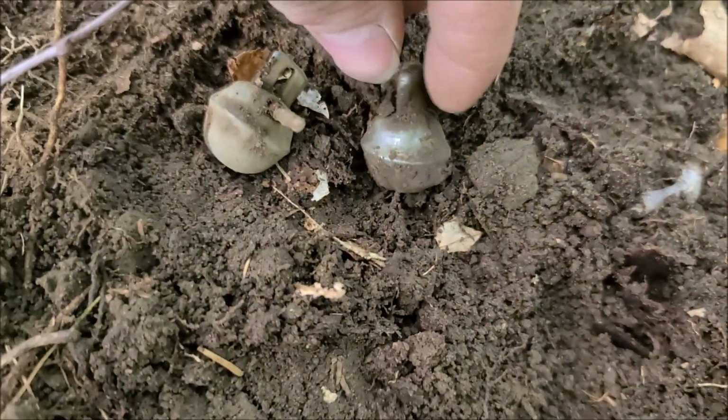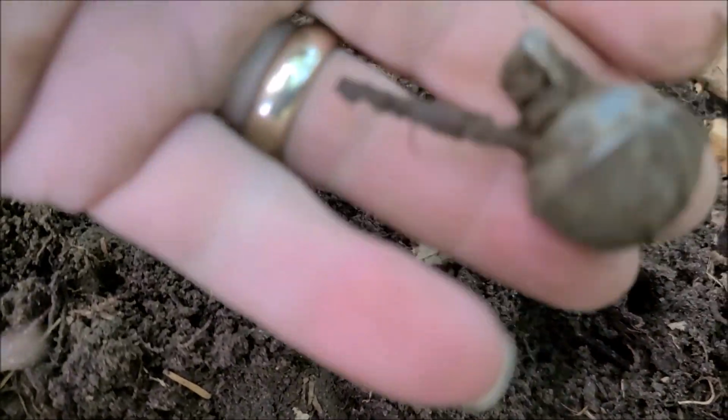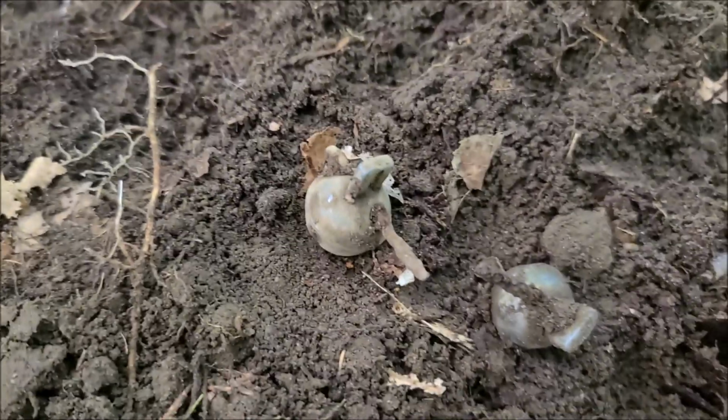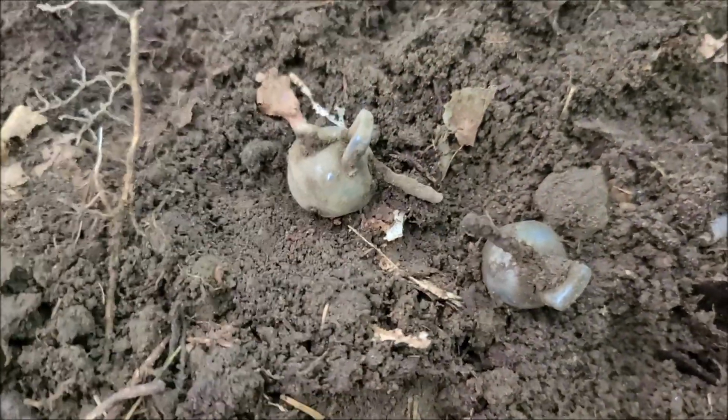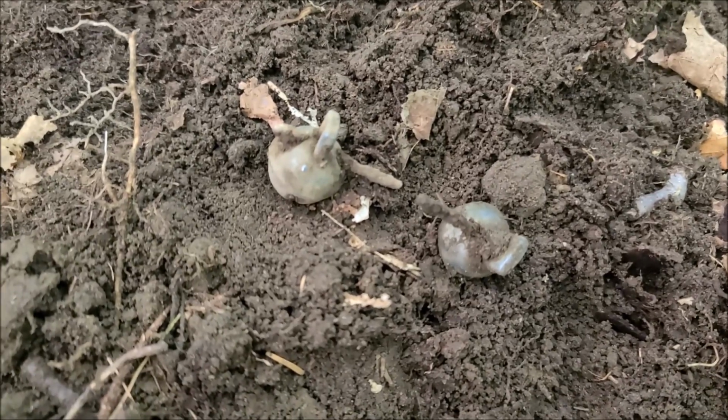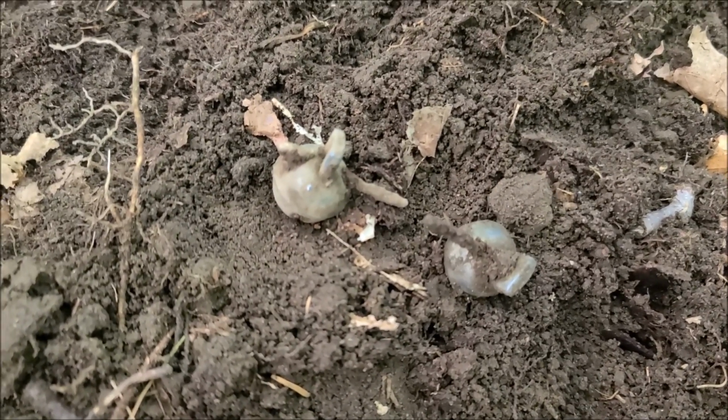And they both have like a nail going through them. That is weird. I've never dug a crotal bell with a nail going through it. There's two of them in this hole. Interesting. Very cool. We're finding stuff. Show you on the next.